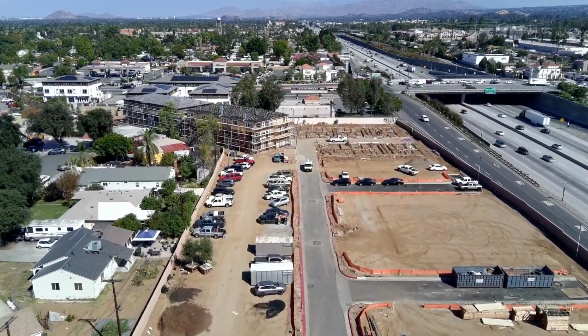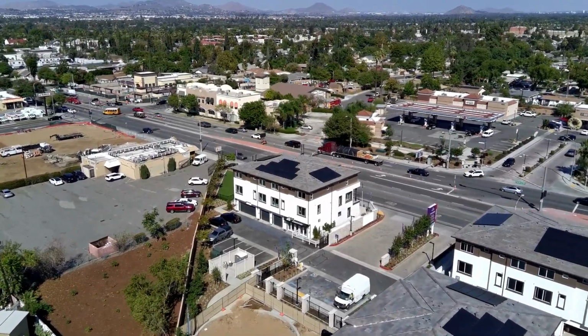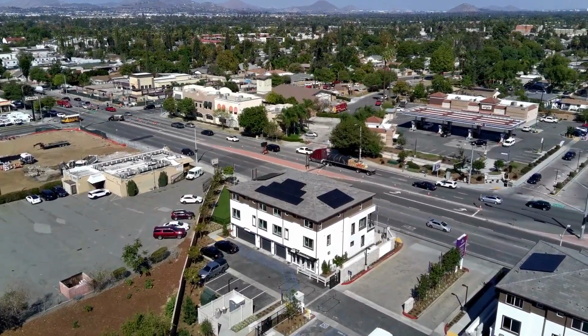Now, a little bit about this community. The taxes over here for new builds are actually very low. It's a 1.6%. There's gonna be 149 homes built here. Also all sorts of amenities. You're gonna have a dog park, kids park, common areas.